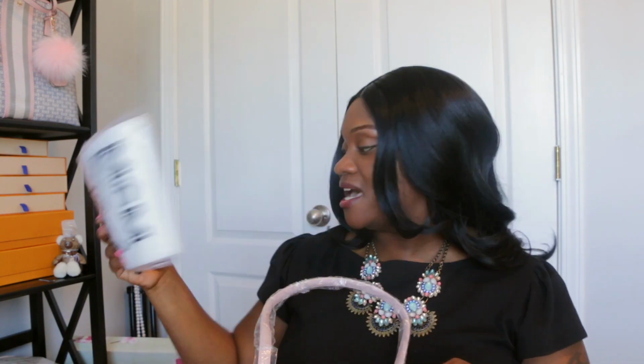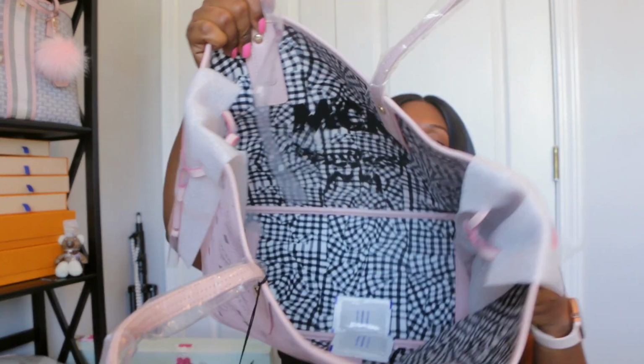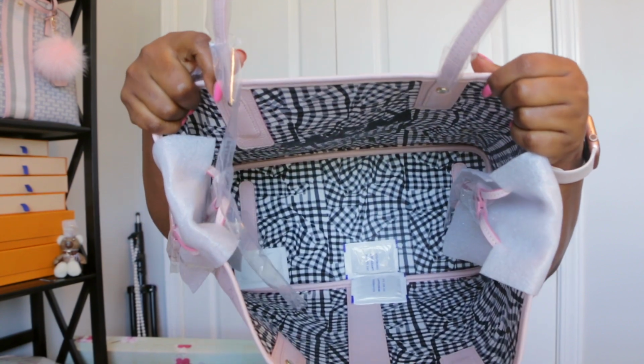Comes with a dust bag. Happy to see I got a dust bag. And let me try to give you a better shot of the inside there. It's so pretty, you guys. Let's take off some of this wrapping. It's got some little freshener packets on the inside.